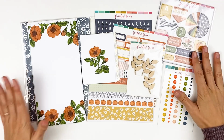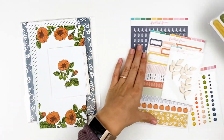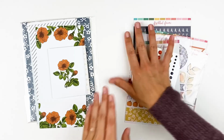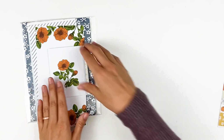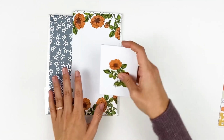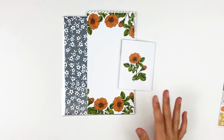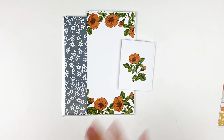So let's take a look at the November collection. I'm going to start with the cards and papers, just so you can get a feel for the colors and style, and then we'll dive into the embellishments. So again, I have 3 different things here. There's no kit, I don't think, that includes all 3 of these. Thank you to Freckled Fawn for sending me all 3, because I do a little bit of everything.